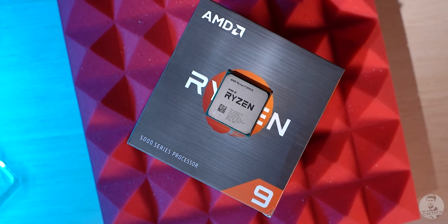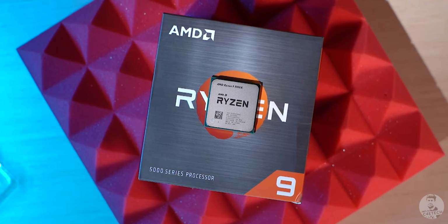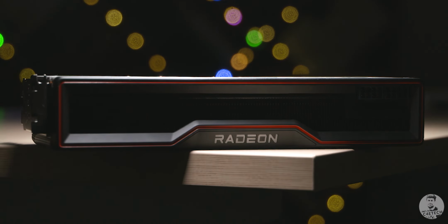AMD right now is all about that cash. No, not that. Well, that too, since they're making bank on the Ryzen processors, but what I'm talking about right now is cache memory. Unified cache has been one of the biggest driving factors behind the massive performance improvement for the Ryzen 5000 series. And from what we have seen, it seems like unified cache might have a very interesting role to play in the new Radeon GPUs as well.